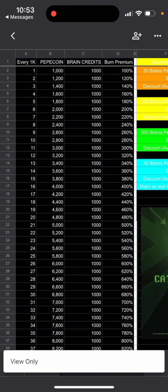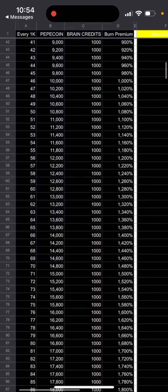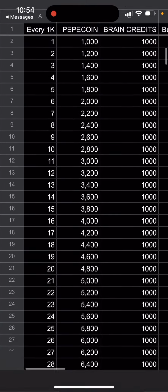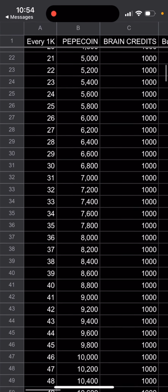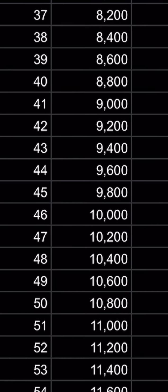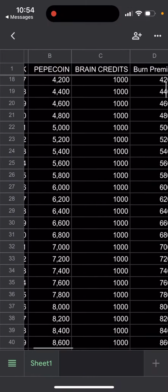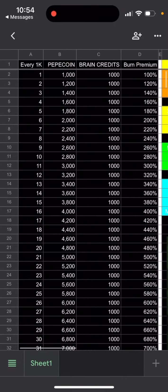Now let's go to this document here. Someone in the Telegram posted, and it actually really illustrates what's going on here. He's labeled all of the brains from 1 all the way to 1,024. With every number of brain, there's the amount of Pepe coin it takes. So it doesn't get long to where it's starting to get a little expensive. So at number 46, looks like there's already 10,000 Pepe coins issued. And all of these are for 1,000 brain credits.